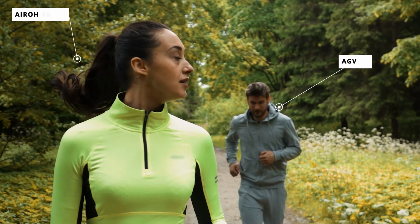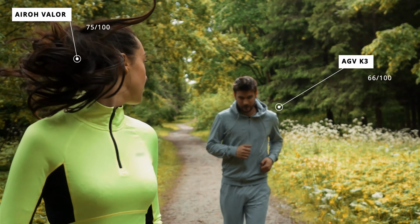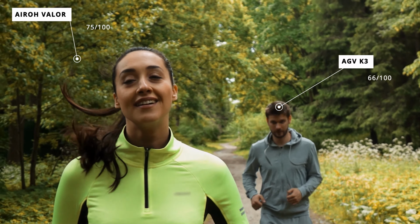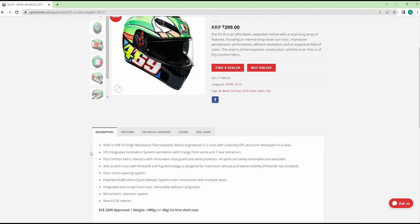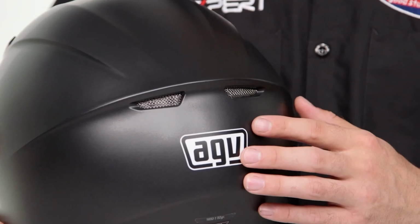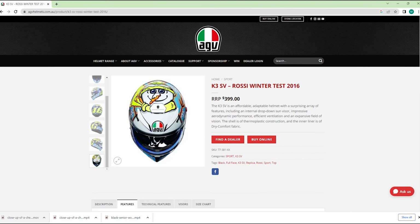It does, however, fall a little short on the protection from the Aero Valor, which this one comes in at 66 out of 100 overall, as opposed to the 75 out of 100 for the Valor. Made from AGV's fancy version of Hearth, which is just basically a fancy way to say a thermoplastic. It has 5 vents and 2 exhaust vents, an integrated sun visor inside the helmet if you're fortunate enough to have 20/20 vision and don't need prescription glasses to see straight, eliminating the need to wear sunnies on those crystal clear blue sky days.